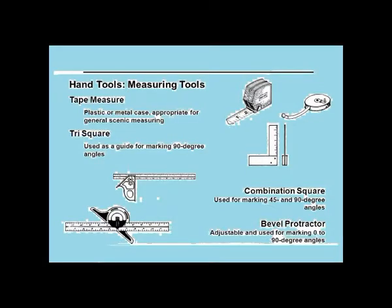Measuring tools. During any engineering work, some measuring tools are needed. Tape measure, plastic or metal case, appropriate for general measuring. Tri-square, this one is a tri-square, used as a guide for marking a 90 degree angle. This one is a combination square, used for marking 45 and 90 degree angles. And this one is a bevel protractor, adjustable and used for marking 0 to 90 degree angles.